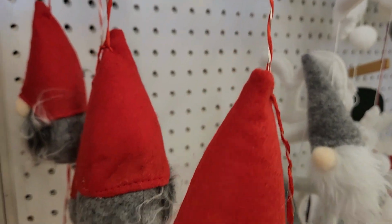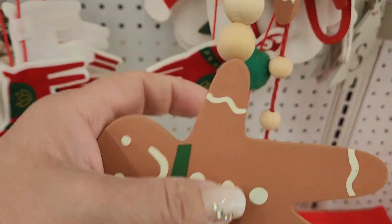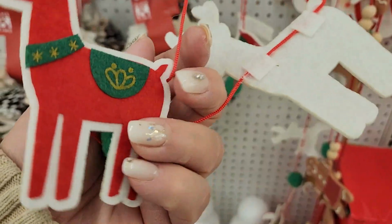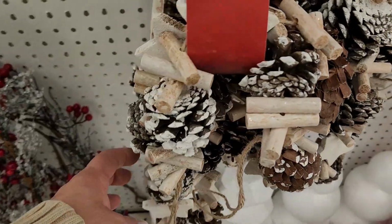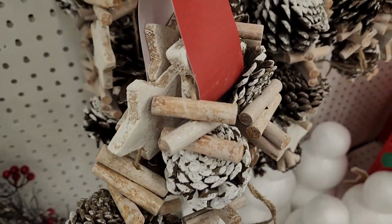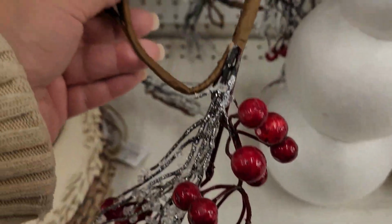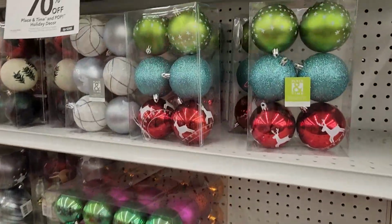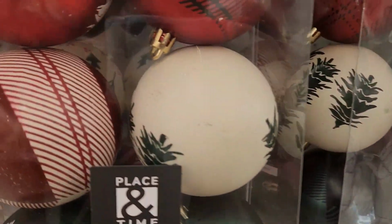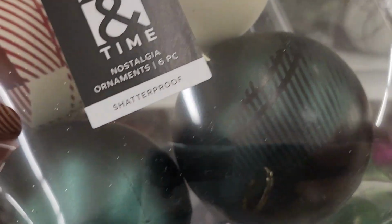And they do have a lot of unique garland. When I saw this, I immediately thought like a warm, cozy cabin. I thought it was stunning. And along with Christmas lights, they still have boxes of the traditional round ornaments. And again, these are all by Place and Time here at JoAnn Fabrics. And I will bring these up close so you can look at some of the detail and the designs on the ornaments themselves.